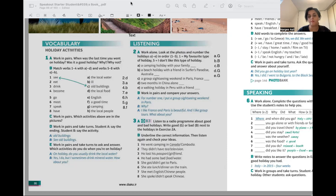Yes, it was in China. I was there for 2 months. I was alone, so I met a lot of local people. Met is the past of meet. They were very nice.